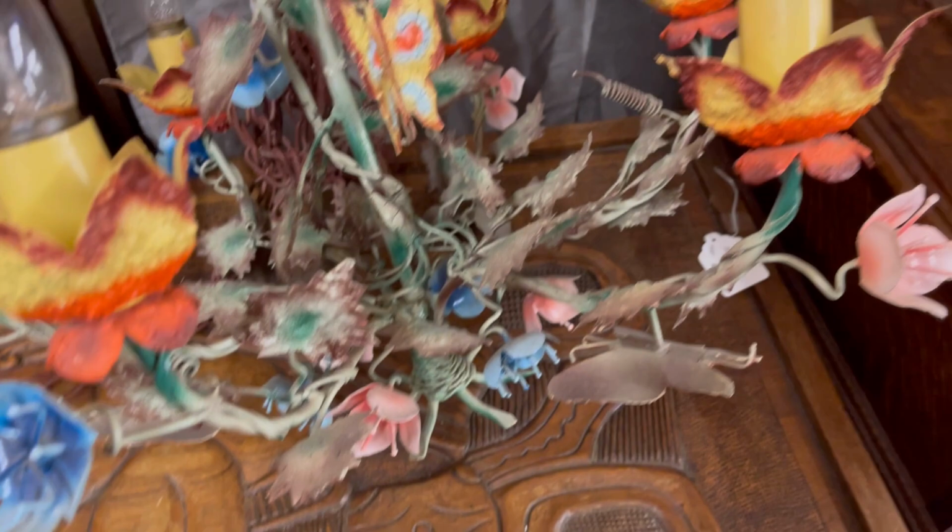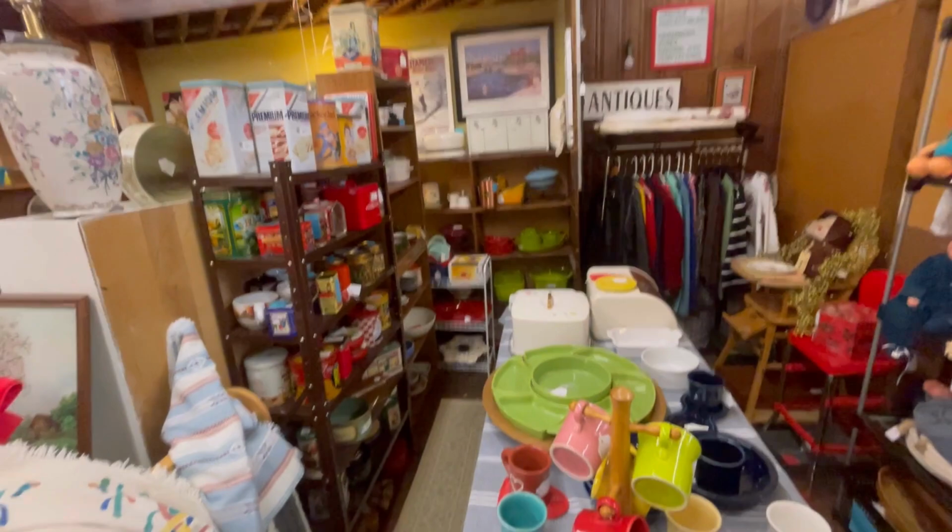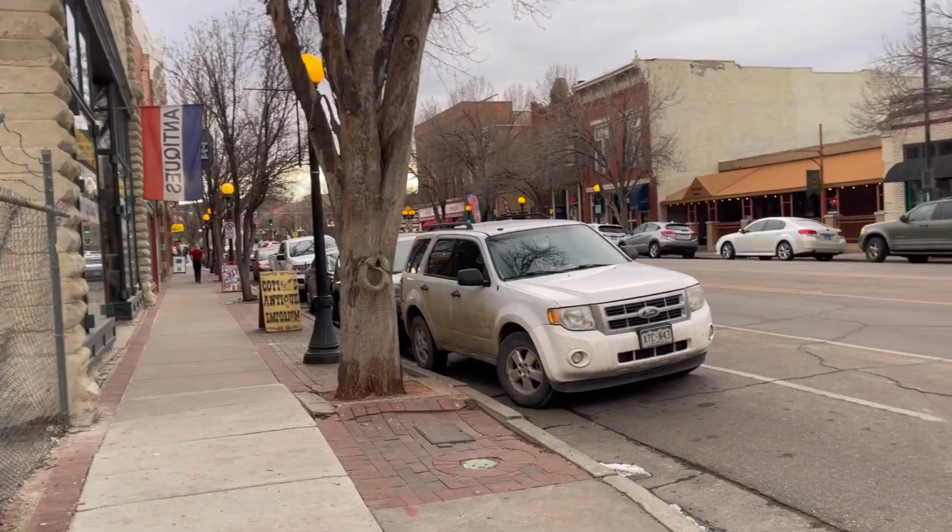Great style. Well, we've got lots of Fiesta ware and tins in here. And what is that? A Mr. Magoo sighting. There he is. Do you see him? All right, well, that was a fun little adventure, yeah? Yes, it was.